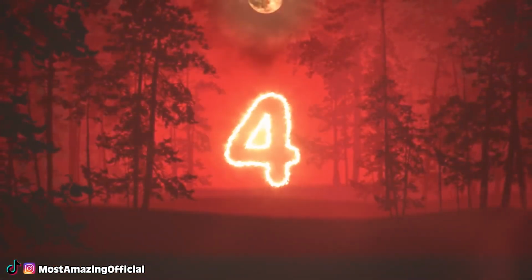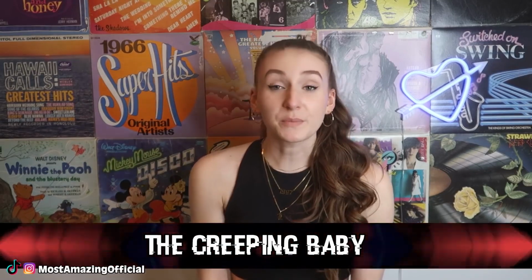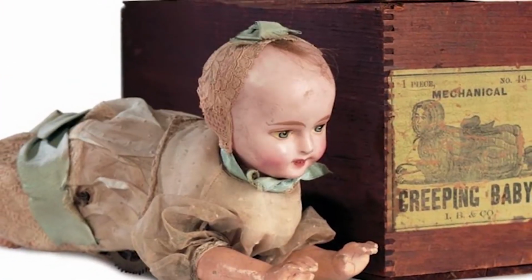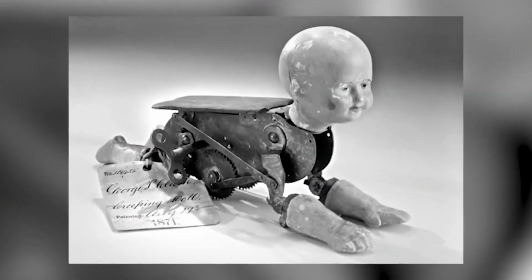No. Moving on to number 4, we have the creeping baby. If dolls creep you out, then you would not be a fan of this invention at all. In 1871, a man named George P. Clark invented this doll baby thing. His goal was to make a doll that crawls exactly how a baby does. But boy, did it turn out really creepy.